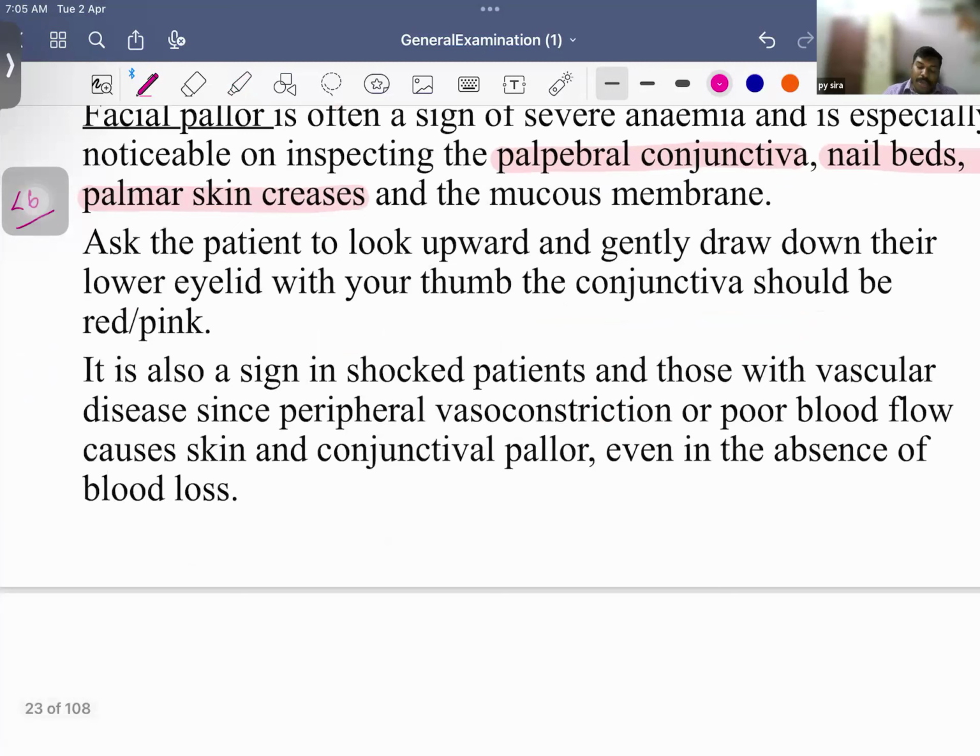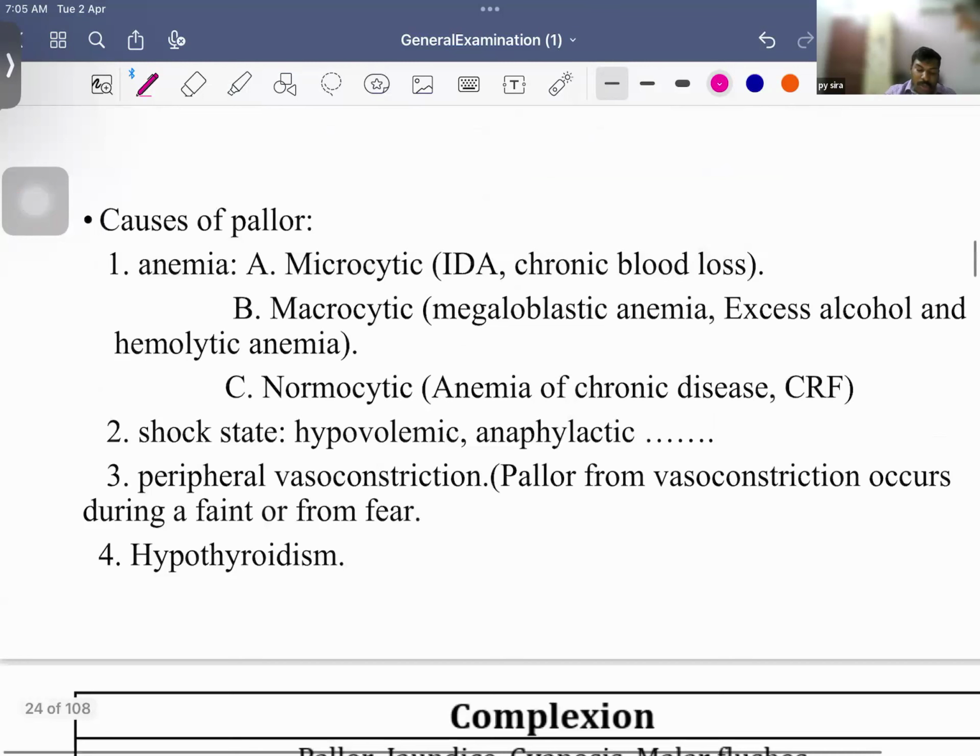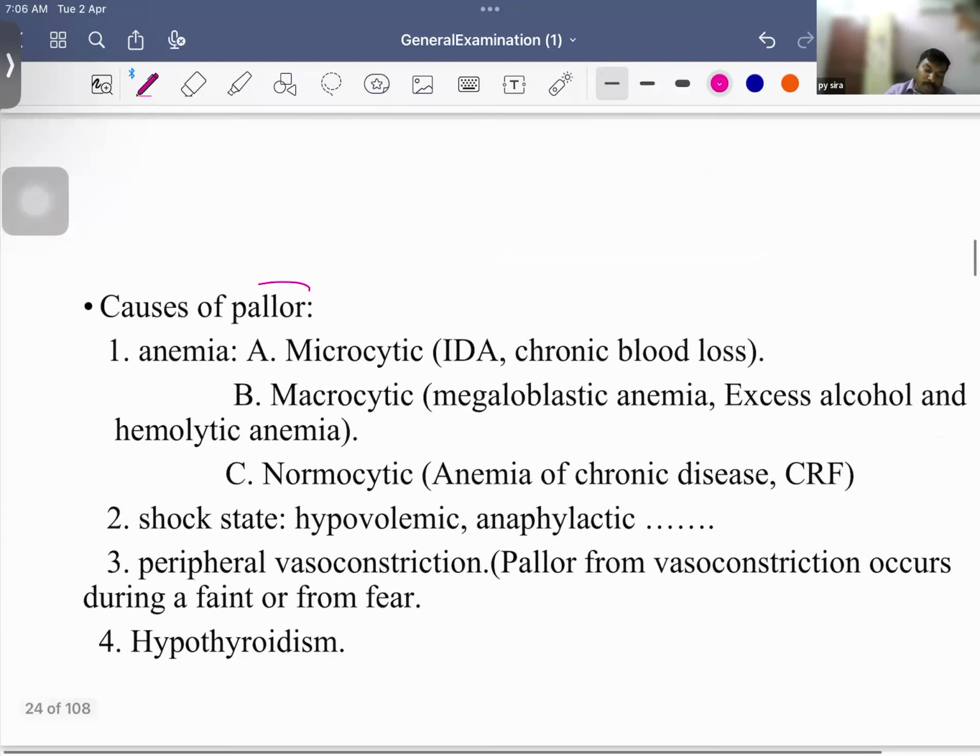Sometimes you can have pallor without anemia. It is usually seen in shock, which indicates that the patient's peripheral circulation is poor. That is a very, very important thing. So the patient is going to have either anemia or shock. Whenever there is pallor, we should not immediately think the patient has only anemia. It might be because of shock also, or poor peripheral circulation.